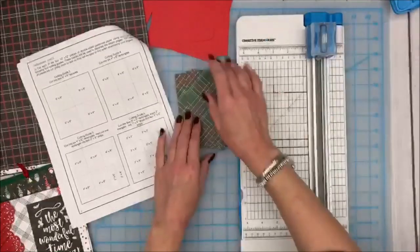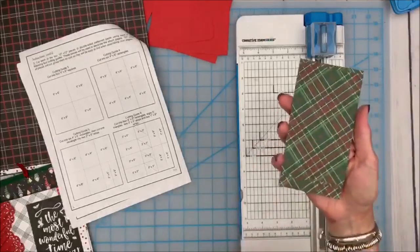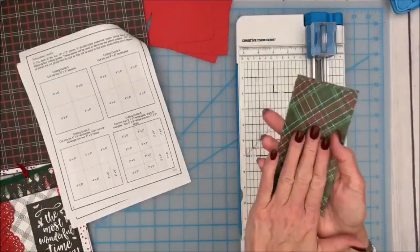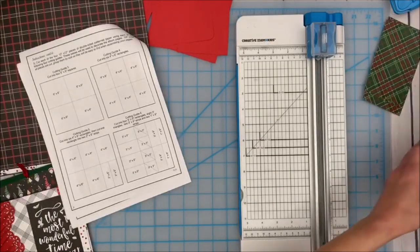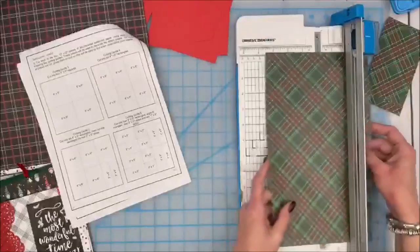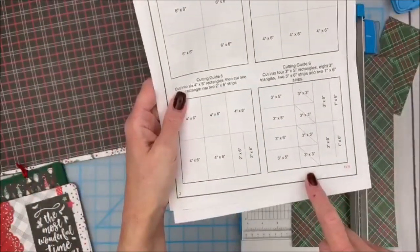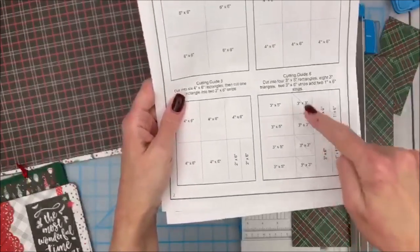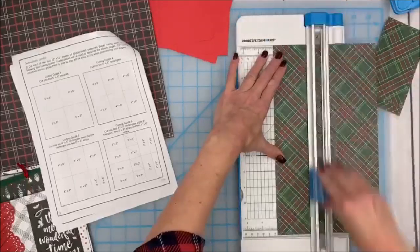Okay, now the other tip I have in here is once you've done all your cutting, keep the papers that are all the same size stacked together, because that's going to be a lot easier when you go to actually make your pages. Okay, the next cut, we're going to make 3-inch by 3-inch squares, and then we're going to cut them into triangles. So 3 inches.